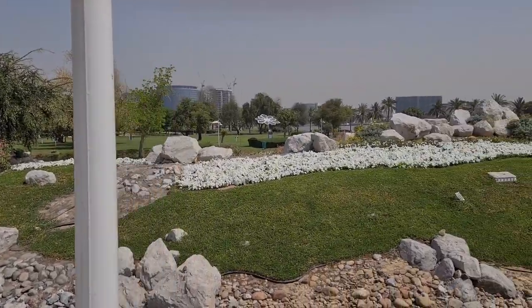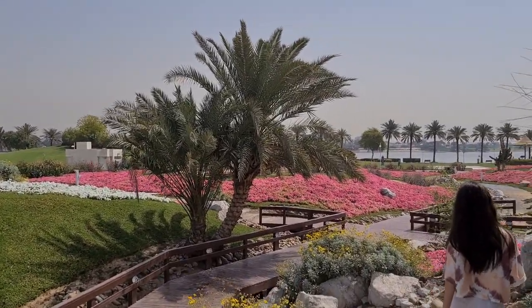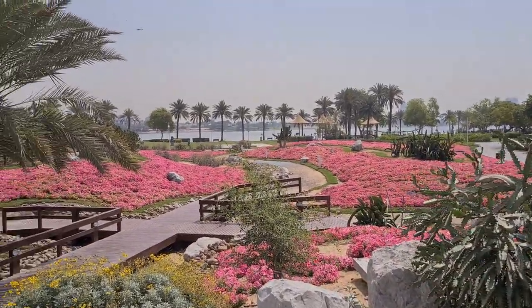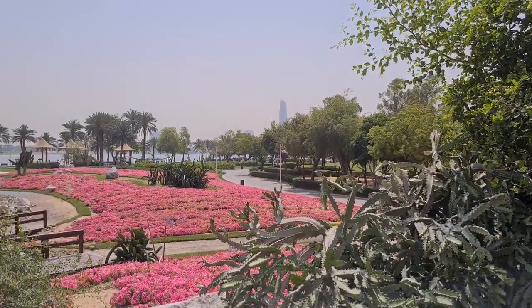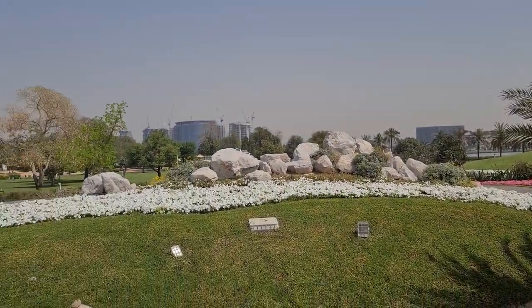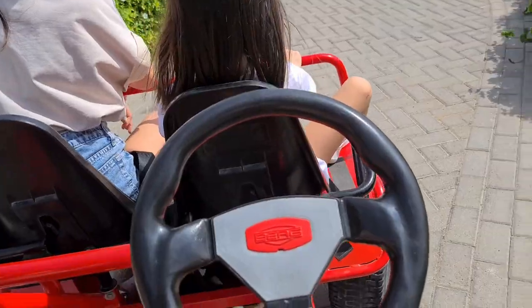We parked our go-kart to have a look around. Doesn't look like there's much. Okay, we're done, says Evie. Yeah, it's a pretty small sightseeing spot. But super well-maintained, beautiful place. Onwards and upwards! Let's go.